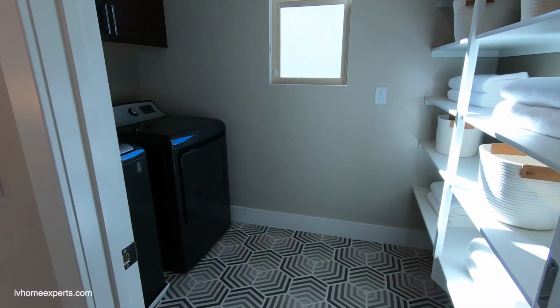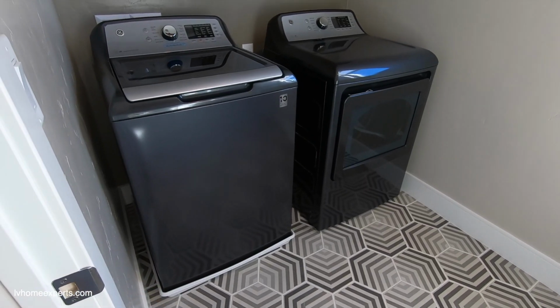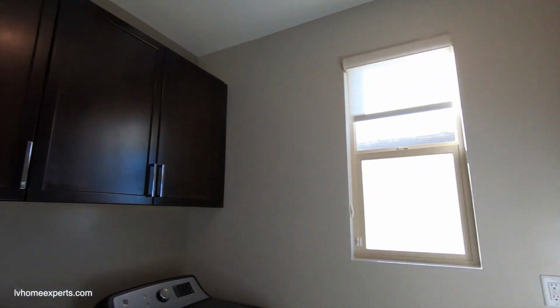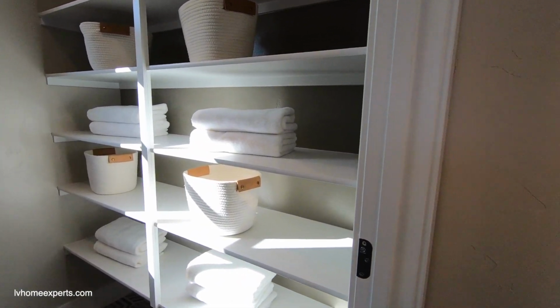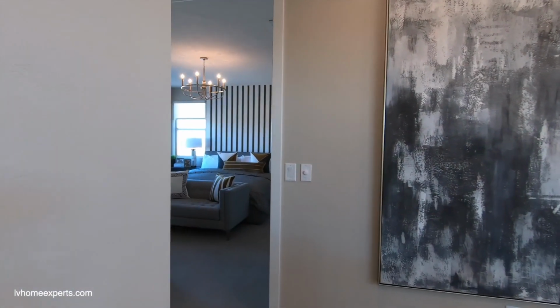Coming into the laundry room. Laundry room's not that big. I love the fact that they do have a pan here. Upgrade option with the cabinets. And I love the fact that they built this right here. That's kind of cool. Now let's go take a look at the master.